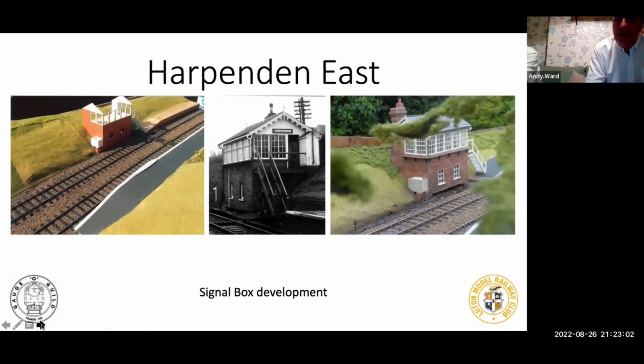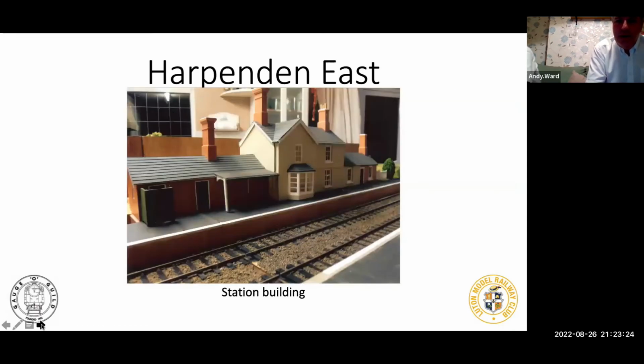When I take the layout to an exhibition, I tend to have half of the roof taken off so people can see the levers and all the clocks and the bells and the whistles and everything that was associated with the signal box. Next picture, please, Jackie.